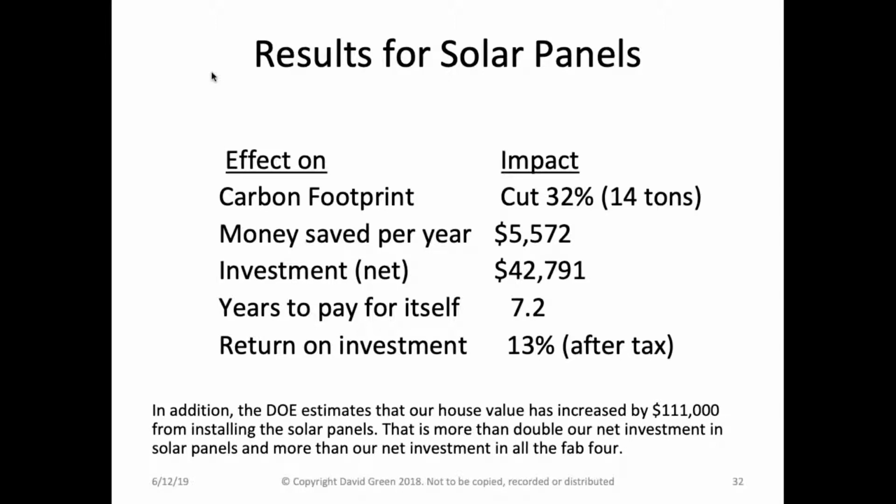So if you're thinking, well, I really want to do solar panels, I know it's a good thing for the environment, I know it's a good thing for my wallet, but I'm going to move house in 3 to 4 years, that argument really is cut down by this study that shows that you can recover your investment, in fact, more than your investment when you sell your house. So even if you're planning on moving in 2 to 3 years, it's still worthwhile to invest in solar panels.